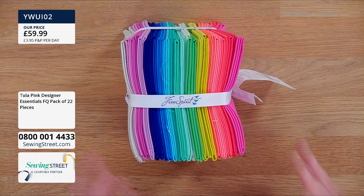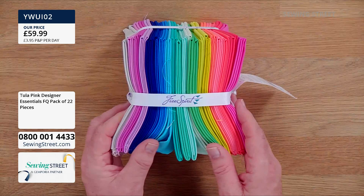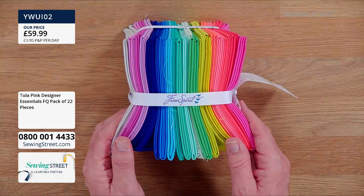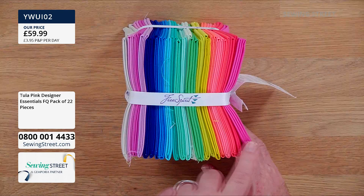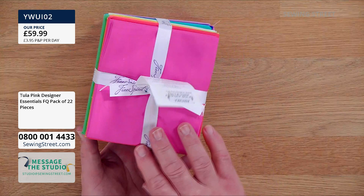Anyway, look, here we go. This is Tula Pink Designer Essentials. You get 22 fat quarters for $59.99. Did I say the same last time? Do apologise. They're all really pure Tula Pink colours. They're going to go with any range that you've got of Tula Pinks. You get 22 fat quarters for $59.99.